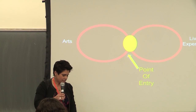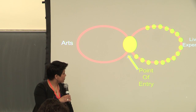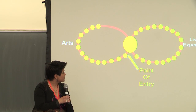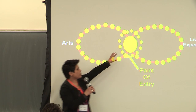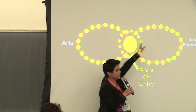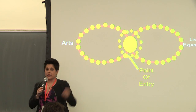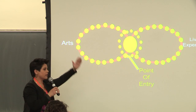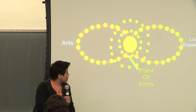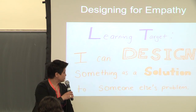And so what I would like to argue for right now is that the arts create this relationship where you have a point of entry that brings you to the lived experience through the experiences of the arts, and that through a really good STEAM unit, you have a dance between the two, and it weaves in and out, so that eventually it all becomes part of the same fabric.